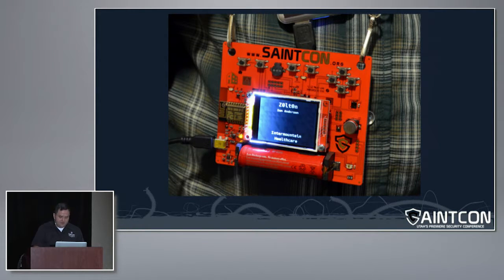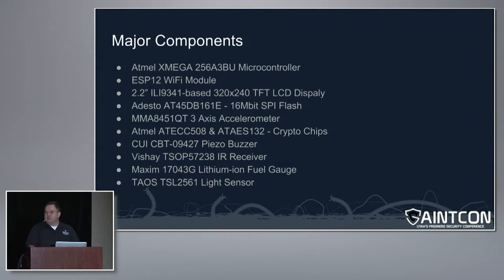If you'll notice on the, would that be your right? No, your left. There we go. That little shiny part there with the FCC logo you can mostly make out. That is the Wi-Fi module. It's a little guy with an Espressif chip in it. Those are about $2, $3, $4, depending on quantity. So here's the eye chart of all the different cool chips we put on it.